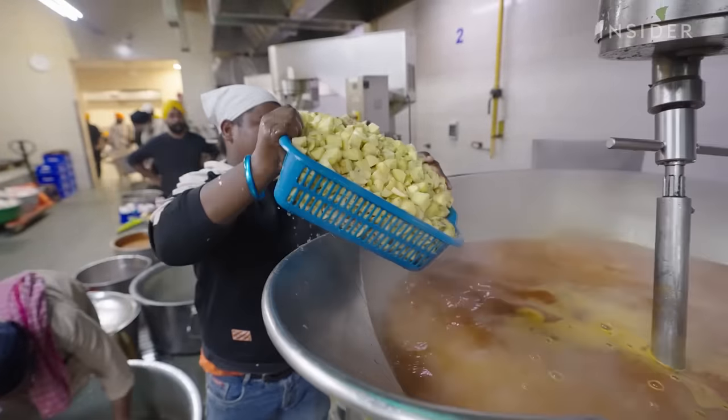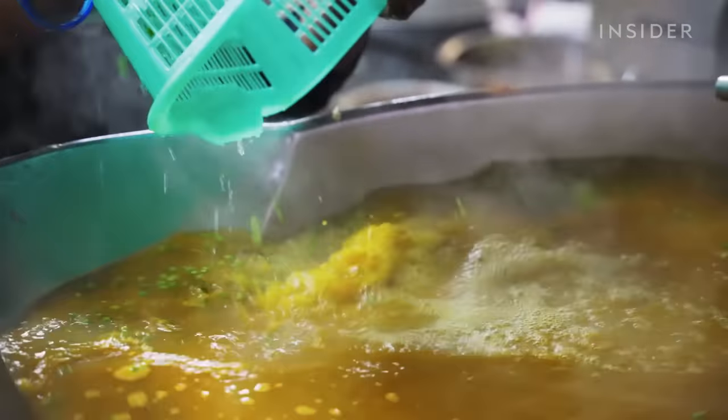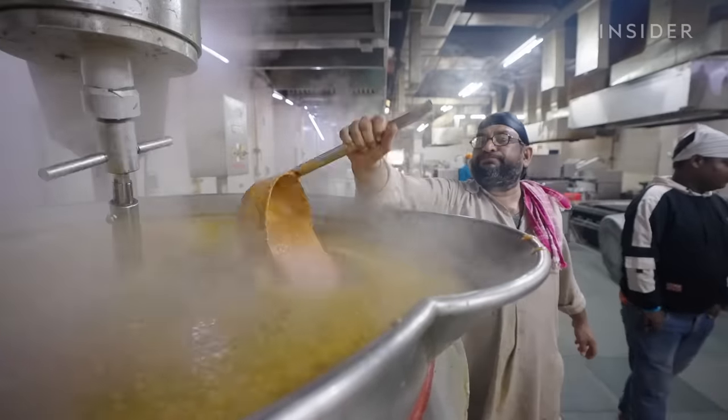This is followed by baskets of potatoes, peas, and large ladles of tomato puree.